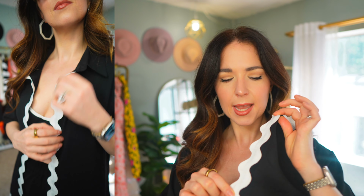Have this really cute, like, what is the term for this? I want to say it's called rickrack, this squiggly line trim thing. If you know what it's actually called, please comment down below, because I'm not 100% sure that is correct. I've seen a lot of this this spring, especially on Amazon. It's fun. It gives me a mod 60s kind of feel. It would be a really cute outfit to wear around Palm Springs. That's the vibe it's giving me.